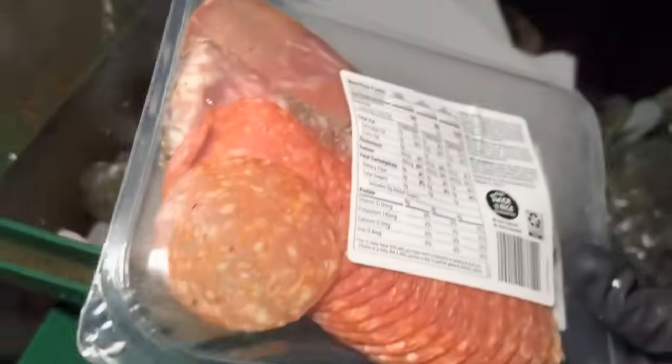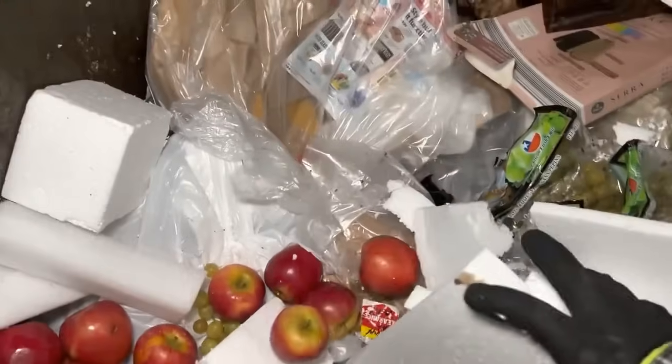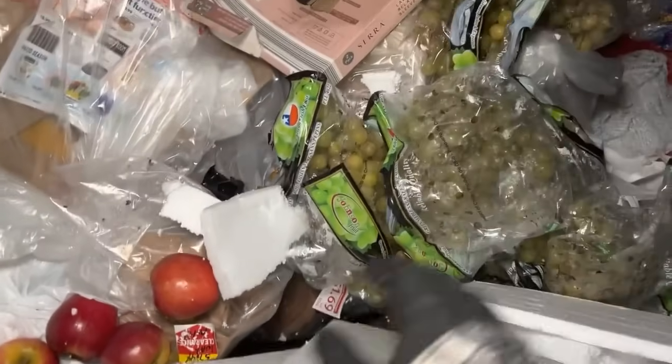Oh, look at that pepperoni. Deli selection. Ooh. That doesn't look too bad at all. I'm taking that. Heck yeah. See, it's like a styrofoam shell. That's a big old cube of styrofoam. Looks like nothing under that styrofoam. I really thought there was going to be something under there. What the heck?